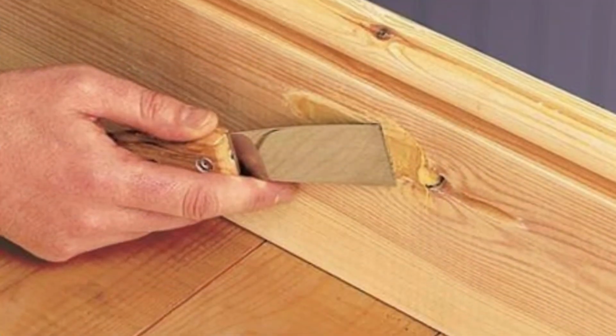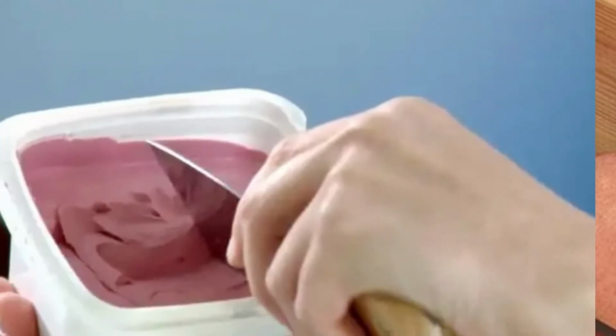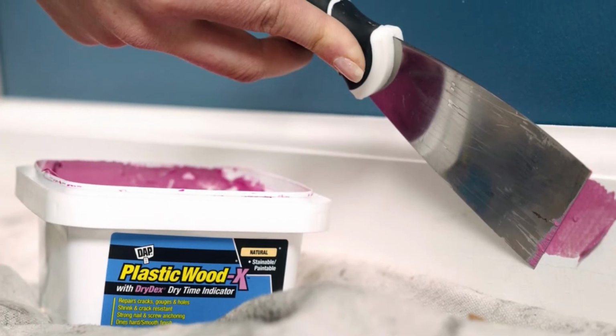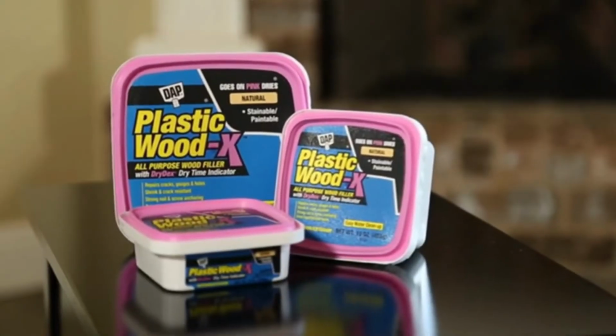This wood hole filler is fast-acting, so you will need to apply it quickly. Also, you do not have to worry about it washing off if it is raining or if the filler has not dried. While this product is resistant to weather, it can be used indoors and outdoors.